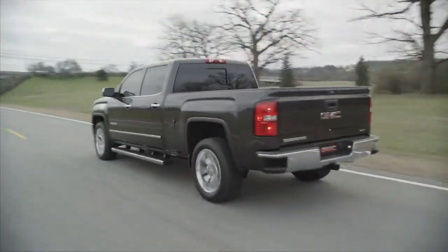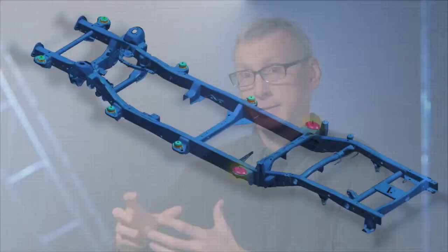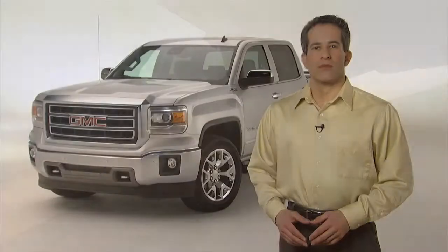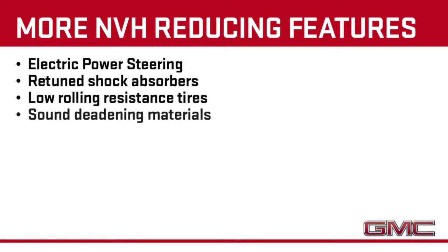Well, the other thing that we have, the hydraulic mount, which is the last mount in the vehicle, that's where the frame gets the most vertical motion going over any sort of vertical input. And the hydraulic mount then has the ability to dampen that vertical motion, virtually eliminating any vertical response that the customer would feel in the cab. Add in Sierra's electric power steering system, the retuned shock absorbers on the suspension system, low rolling resistance tires, and sound deadening materials strategically placed throughout the vehicle, and the new Sierra sets a new standard in the segment for interior quietness.